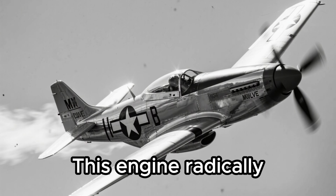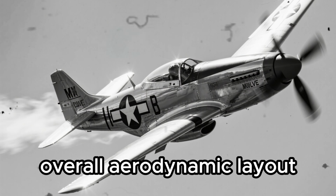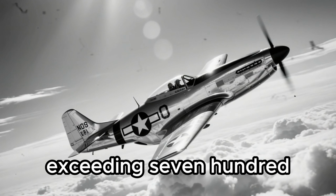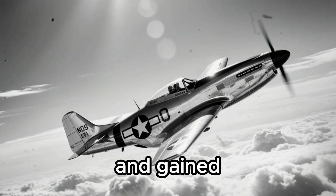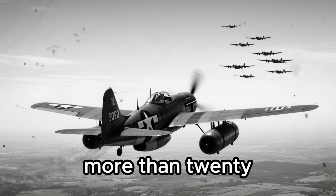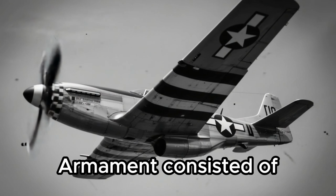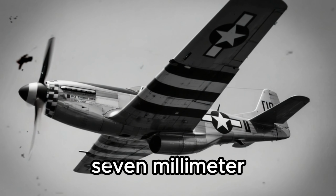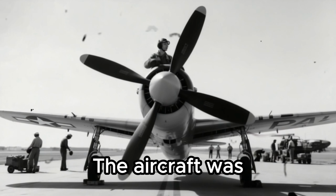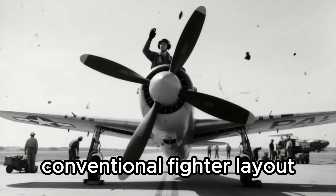This engine radically transformed performance without altering the basic airframe or overall aerodynamic layout. The P-51 achieved a top speed exceeding 700 km per hour and gained excellent high-altitude performance. Fuel capacity allowed escorting bombers for more than 2,500 kilometers when using external drop tanks. Armament consisted of six Browning 12.7mm machine guns, providing dense and sustained fire. The aircraft was single-seat, used liquid engine cooling, and followed a conventional fighter layout of the period.